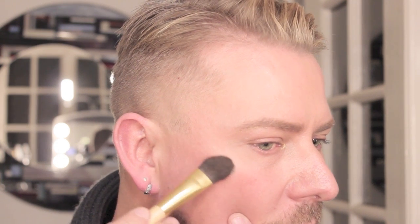A wonderful place to highlight is, of course, the cheekbone area. So I'm just changing brushes. You want to apply a little bit of your highlighter along the cheekbone area. If you've got trouble finding your cheekbone, take your finger and put it by the side of your nose, take it to the top part of your ear, and slide your finger down. That's your cheekbone. You want to apply this high up onto the cheekbone area.